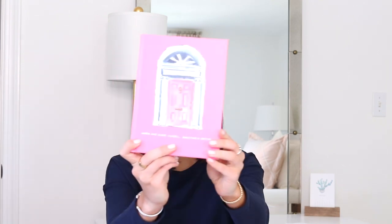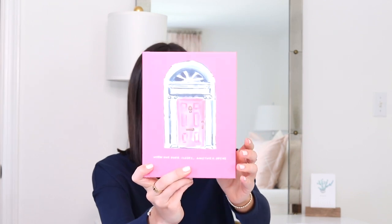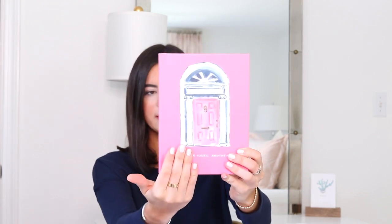Okay, another bit of organization. Evelyn Henson actually sent me this notebook, which is so adorable. It says, when one door closes, another opens. And as you can see, she does really great illustrations and she paints them all. So this is what it says on the front. And this is just gonna be perfect to keep on my desk and keep all of like my YouTube notes and everything for like my social media and stuff. This is what I'm gonna designate this notebook for, which is great for organization. And it's also so fun to like write lists and stuff in cute notebooks.